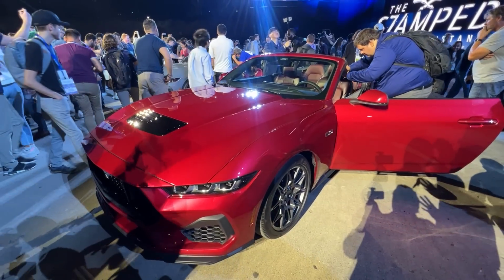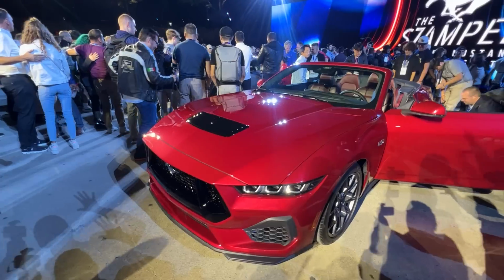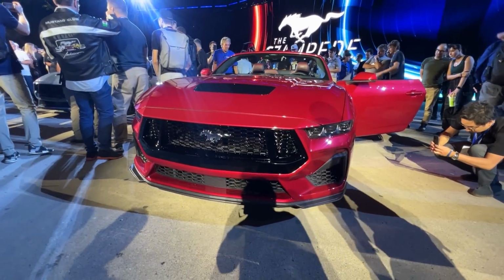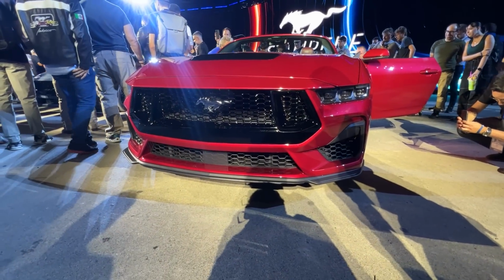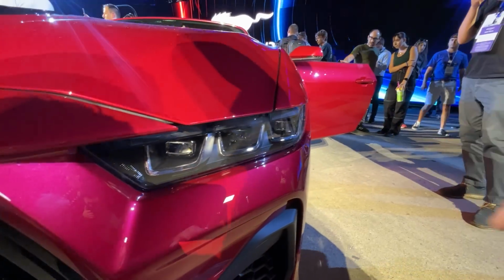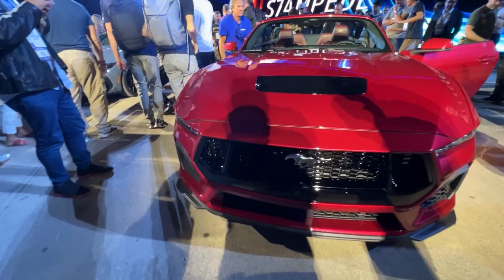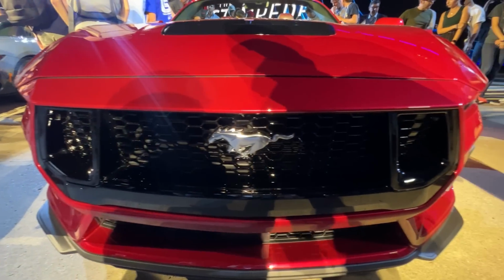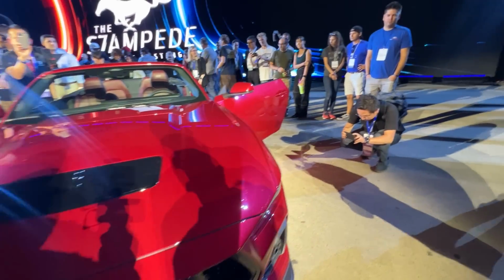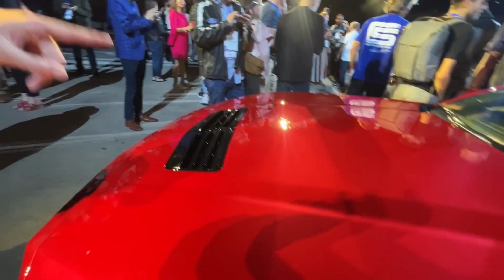Now, if you recall, the 6th generation came out a number of years ago and then was refreshed in 2018. Well, they're calling this an all-new generation. So it's much more angular than even the refresh that came out in 2018. You've got these very squinty headlights with these 3 LED pods, but you still have some iconic Ford cues, like the trapezoidal front grille that you'd see on the original 65 Mustang. Now this is a GT, and you can quickly tell that via the heat extractor on the top of the hood.